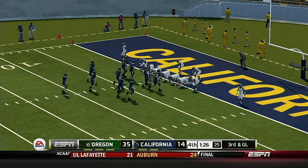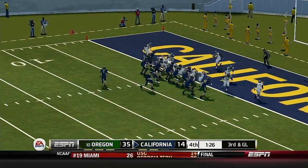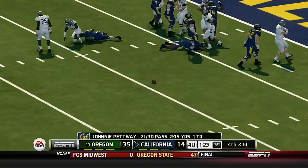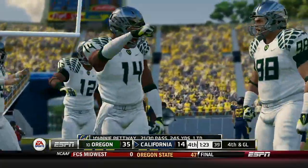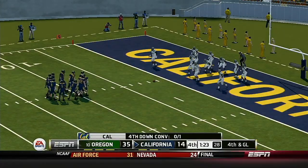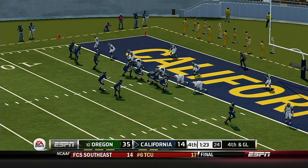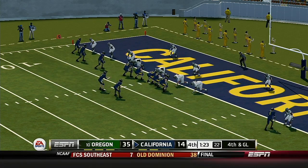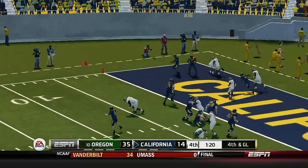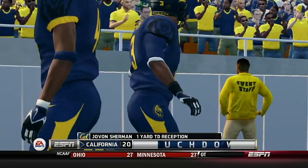The defense backed up into their own end zone. It's third and goal from the 1. They tried to fool him by running the same play again. Well, fooled no one there, Brad. Puts it right in his hands. Touchdown.